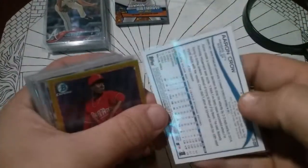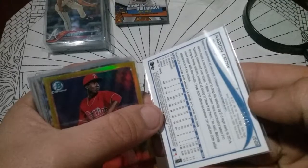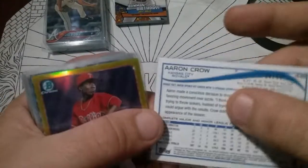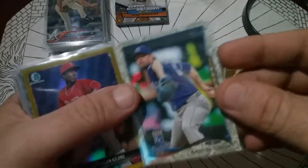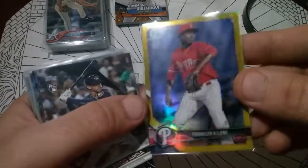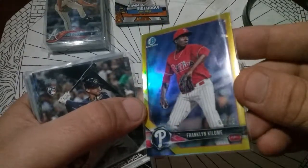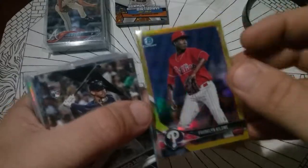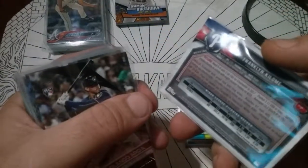Aaron Crow, Kansas City Royals. That's a nice card. What is that card? That's numbered out of 99. 4 of 99. Holy crap. That's out of Topps Update 2014. That's awesome. I love that card. I'm guessing that's a camo variation. There's another gold card. 68 of 75 for Franklin Kalami. Kalami, whatever. Nice little insert.